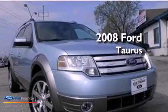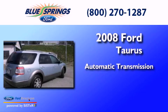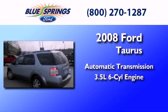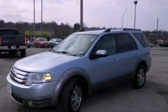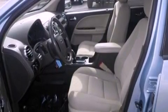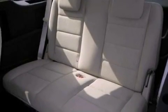This is a 2008 Ford Taurus. This four-door sedan has an automatic transmission and a 3.5-liter V6. All of the following features are included: a multi-link rear suspension, traction control and stability control systems, a leather-wrapped steering wheel, a four-wheel independent suspension, roof rails, side curtain airbags, air conditioning, and aluminum wheels.